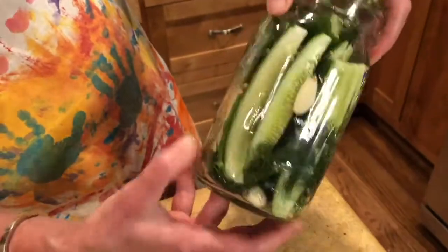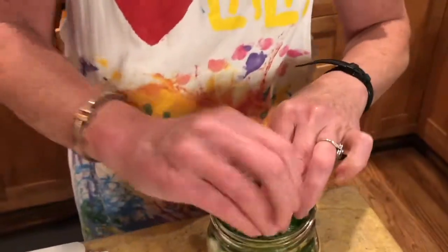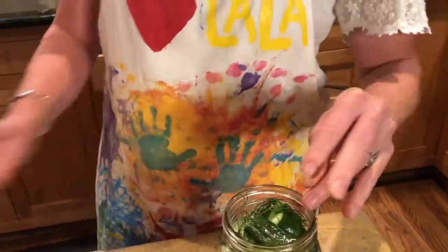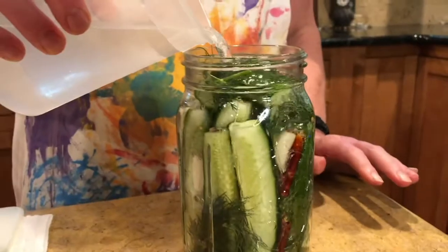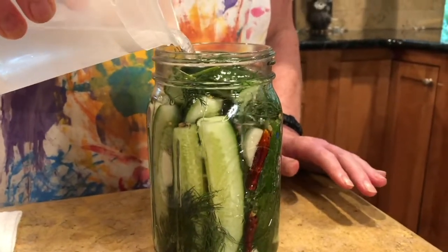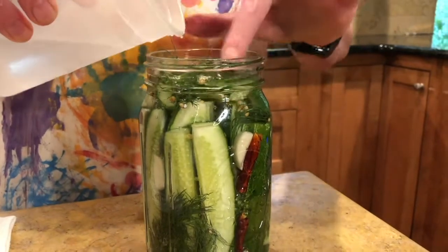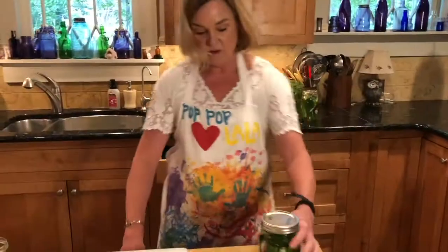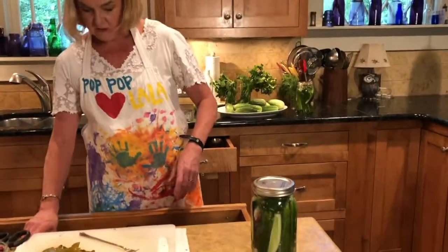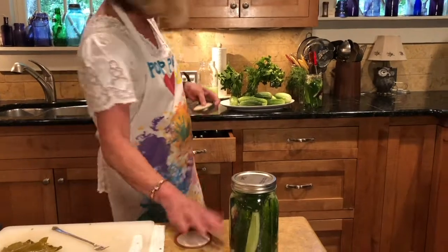See the garlic, the chilies, the coriander, and there's that. That fits just about perfectly. And then you top it with your beautiful vinegar, water, sugar, and salt brine. You want everything to be covered. Tap that in. So there is our refrigerator pickle that has no grape leaf.